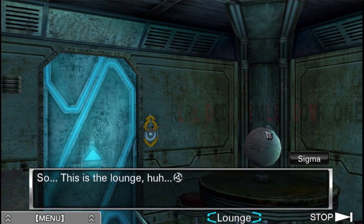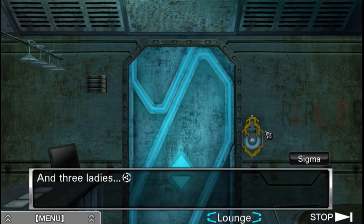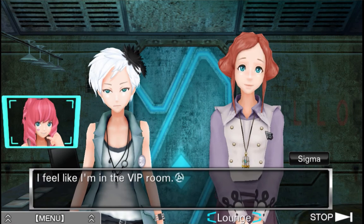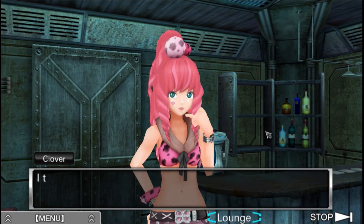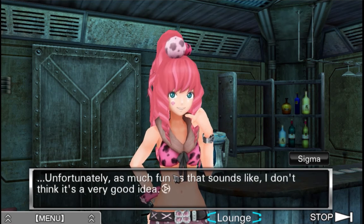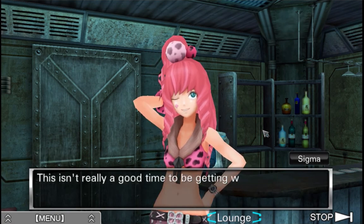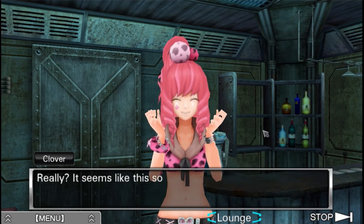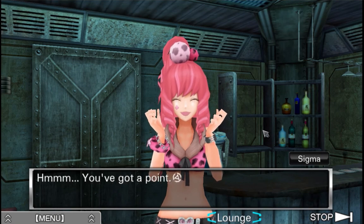So, this is the lounge, huh? A bar, a sofa, and 3 ladies. I feel like I'm in the VIP room. Can I get you a drink? You better not be underage. I turned 21 just the other day. I see. Well, I guess we could probably have a drink or two, then. Unfortunately, as much fun as that sounds like, I don't think that's a really good idea. Why not? This isn't really a good time to be getting wasted. Really? It seems like this sort of thing is exactly what makes people want to drink in the first place. Oh, you got a point.